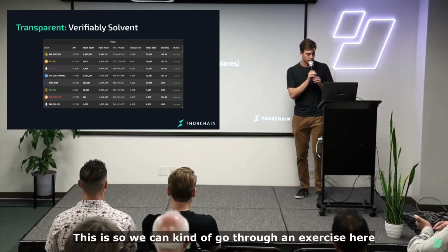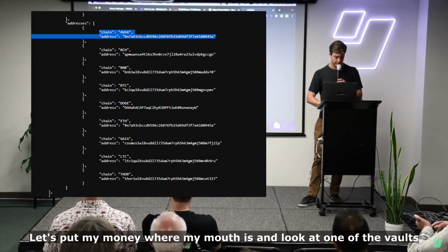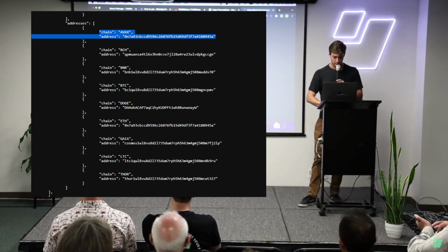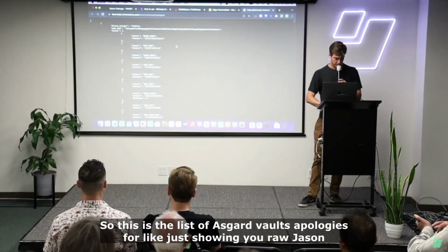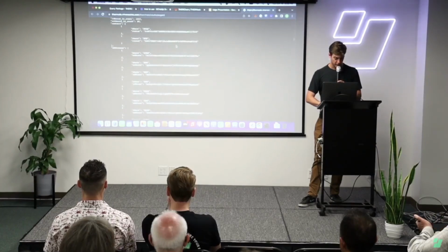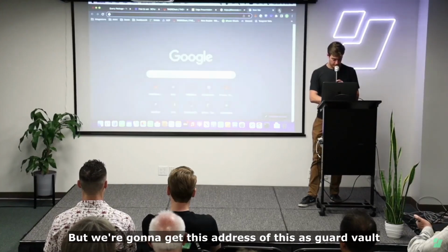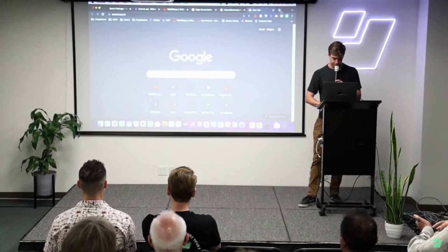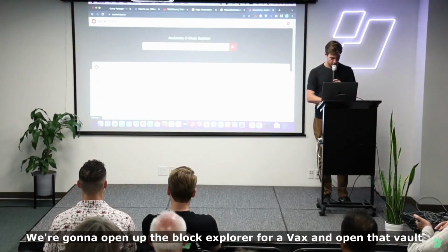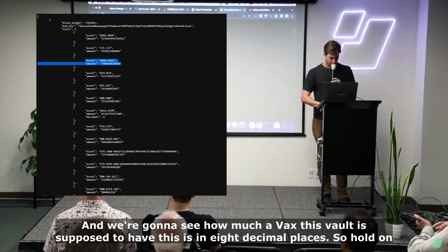So we can go through an exercise here. Let's put my money where my mouth is and look at one of the vaults. This is the list of Asgard vaults. Apologies for showing you raw JSON. We're going to get the address of this Asgard vault, open up the block explorer for AVAX, and open that vault. And we're going to see how much AVAX this vault is supposed to have. This is in 8 decimal places, so hold on.